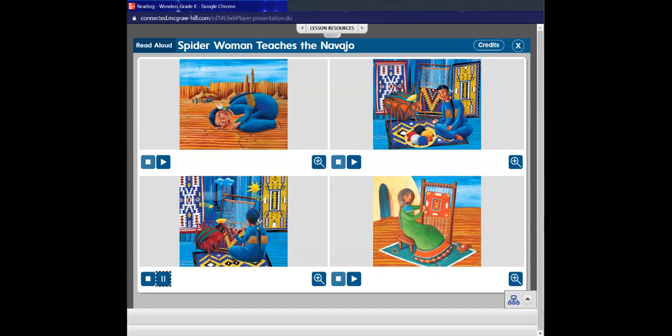Finally, the girl learned about the designs. "The designs come from the earth and the sky," explained Spider Woman. "When I weave, I think about the clouds. I remember the flash of lightning when it rains. I dream of sunbeams on sunny days. And I remember the beauty of the mountains standing against the sky."